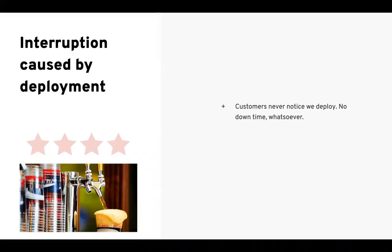But the 4-star deployment is the customers never notice that you deploy no matter what, and there's no downtime. That's a whole topic of its own. This is an aspiration. This isn't a recipe for doing that, but that's definitely the holy grail for everybody who's ever had to upgrade complicated websites.